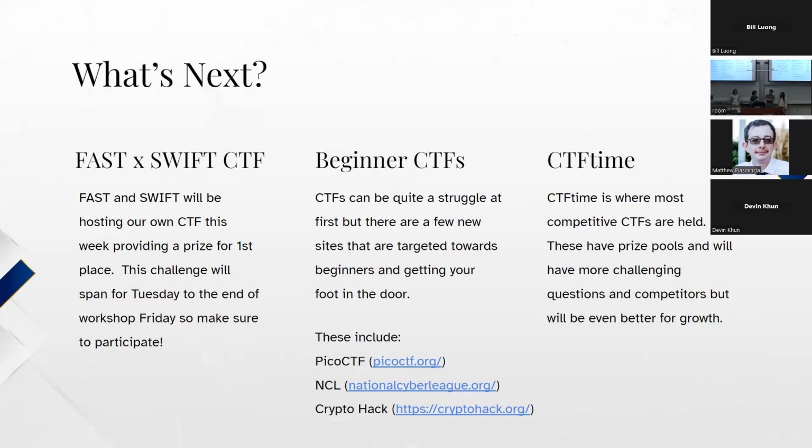Apart from our CTF, I've listed some of the beginner CTFs here. There's PicoCTF. It's always referred to as the most well-known beginner one. It's completely free, and it does scale up in difficulty, but they have a good amount of intro level questions that can get you into the CTF environment and get started in it. I'd also really recommend NCL because it is genuinely one of the best beginner focused CTF challenges.